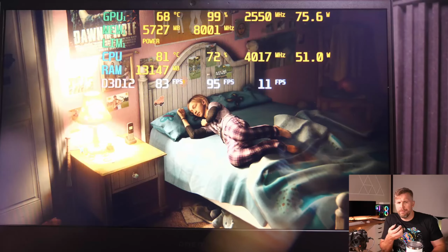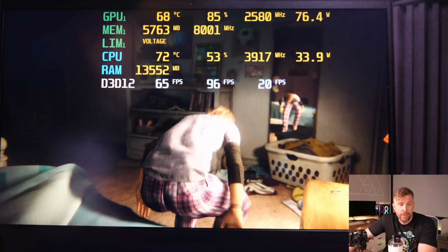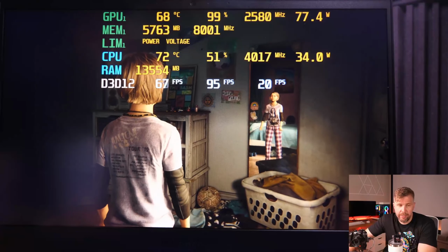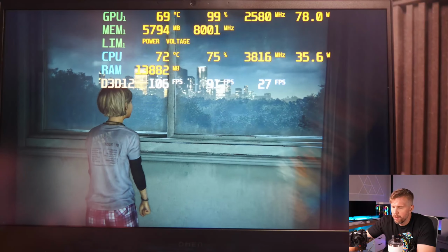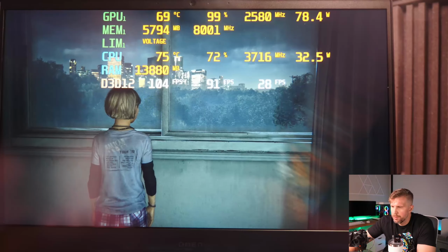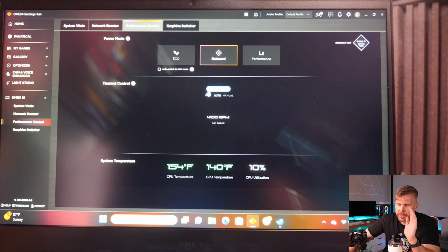So we had one big stutter in the middle of that cinematic. These speakers are loud. They're pretty dang clear. At least in this game mode, it sounds really good. Overall, Last of Us is doing awesome. The temps were still very good.